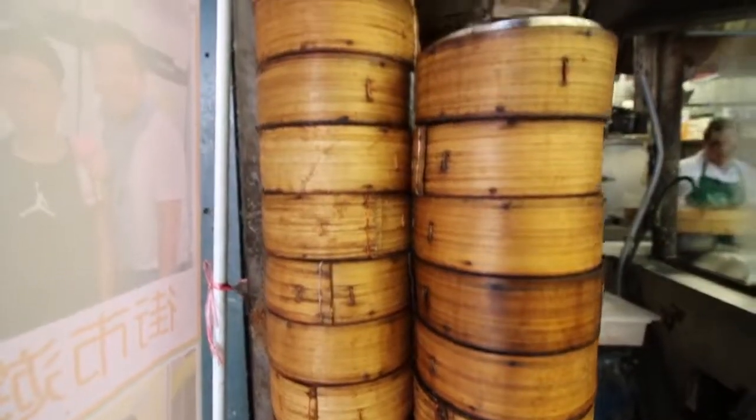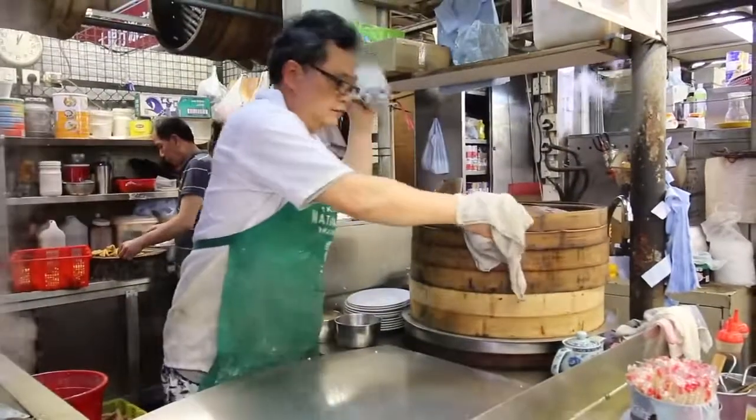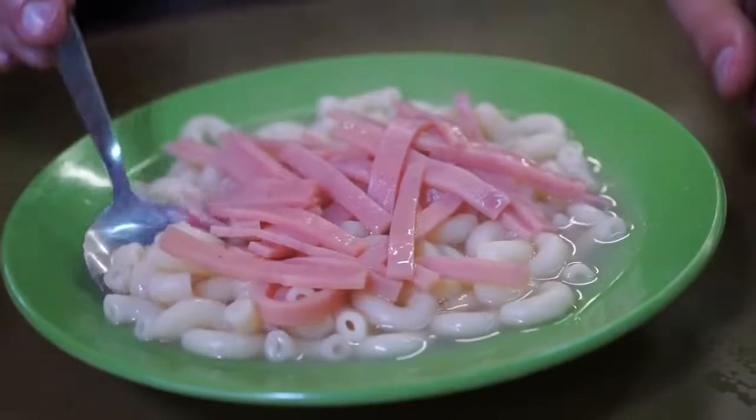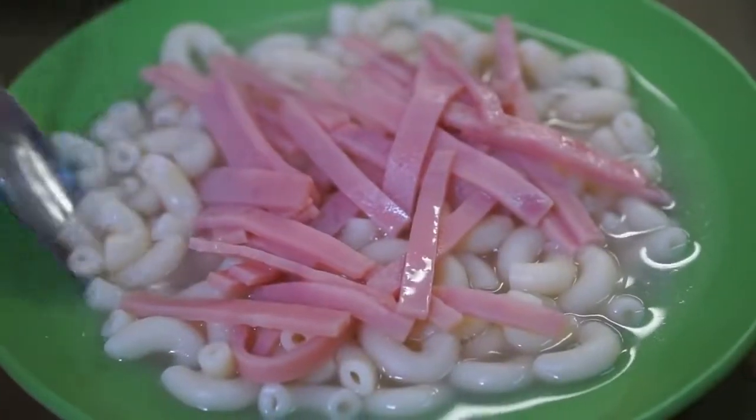I love dim sum, and I would definitely recommend if you come to Hong Kong, you've got to eat dim sum. It is just delicious, but also for the experience and the atmosphere. We are sitting down to have our second breakfast of the day because there's so much good food here in Hong Kong, and I really am excited to show you guys what I have here in front of me.